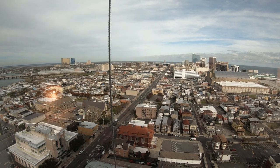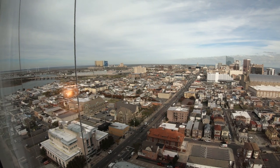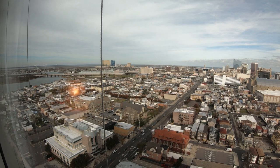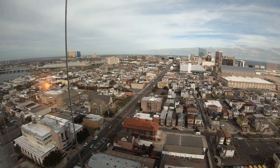I'm not a huge fan of super high floors, and I consider this a high floor. I prefer more of a mid-range, like in the 20s and 30s, simply because you can see more details. I think the view is better a little bit lower than this, unless of course there's a building in front of you.